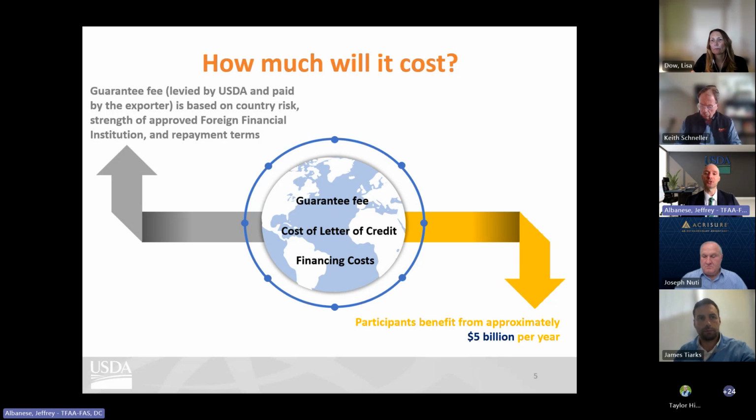Each year we make available $5 billion for our credit guarantees. And so what that means is that is $5 billion of risk exposure that USDA is taking on in any given year. And right now, the past couple of years, we are doing about $3 billion in sales. And so we have plenty of availability for people who would like to use the program.